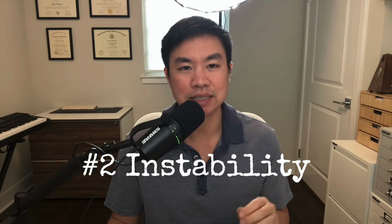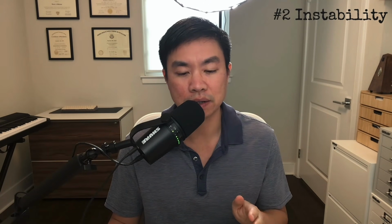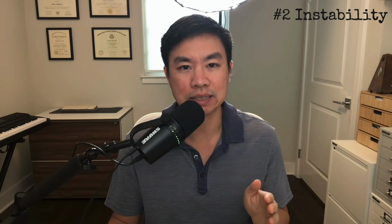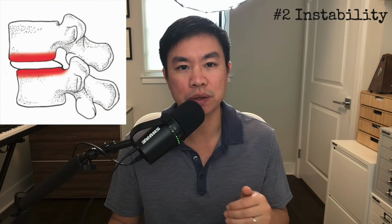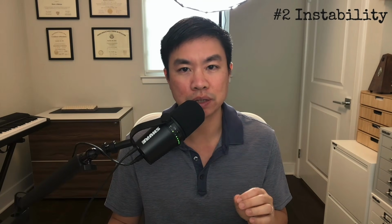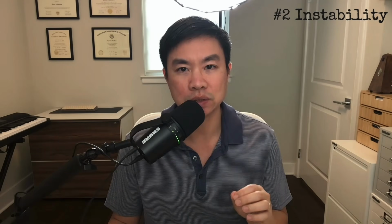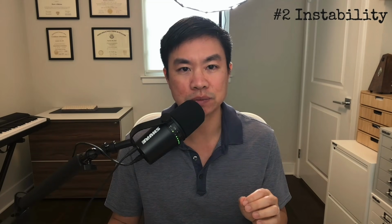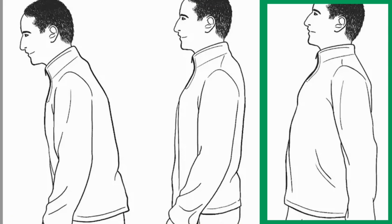The second sign is instability. The spondylolisthesis grade tells you how far the vertebra has already dislocated. Instability tells you how much its position shifts with bending. Instability is measured with an X-ray protocol known as the dynamic X-ray series. In this protocol, you get a series of sideways X-rays in 3 positions, with the spine in a neutral position, a rounded flex position, and an arched extend position.